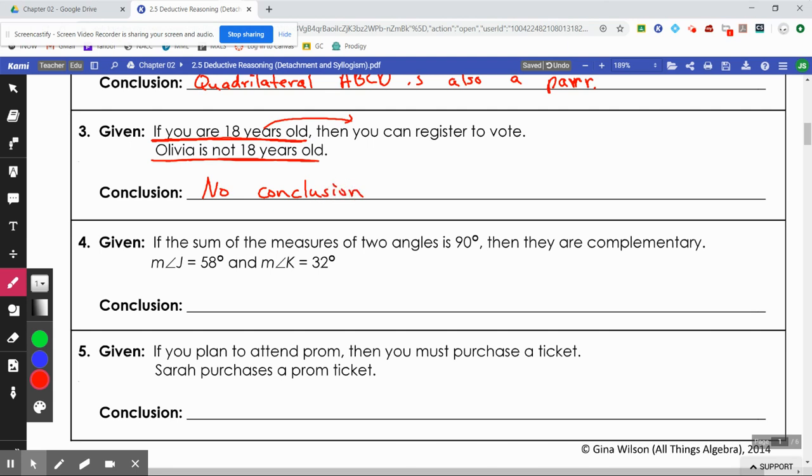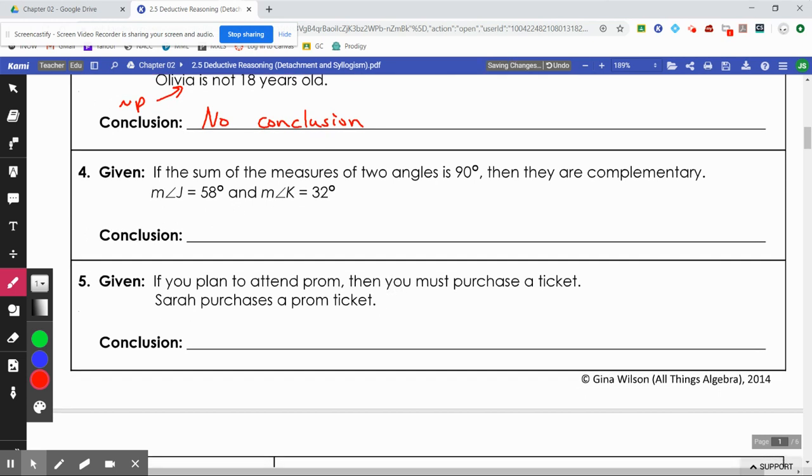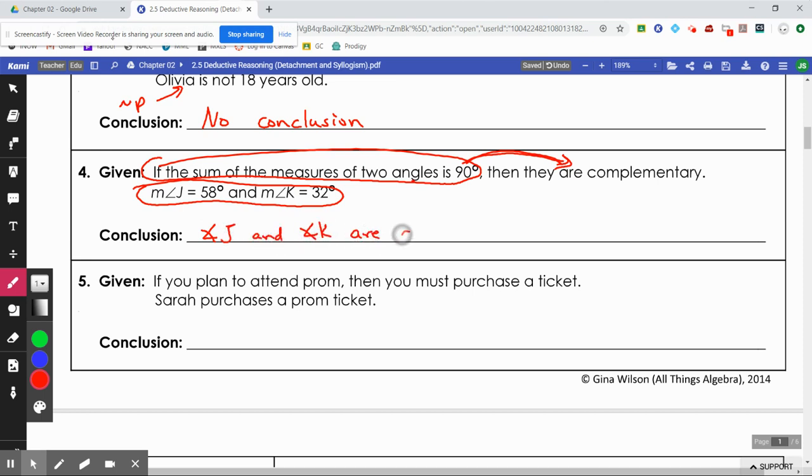Because again, the law of detachment, if P implies Q, and we know that P is true, well, this is not P. This would actually be not P. So let's stay away from that for now. Number 4, if the sum of the measures of two angles is 90, then they are complementary. P implies Q. So are the sum of these two measures 90? Yes. So what does that mean? That means that it implies Q. That means that angle J and angle K are complementary.